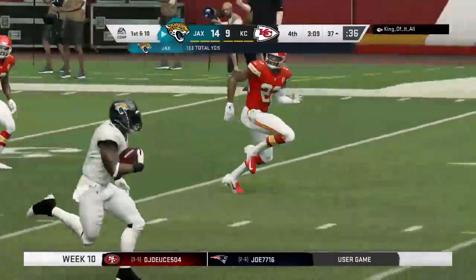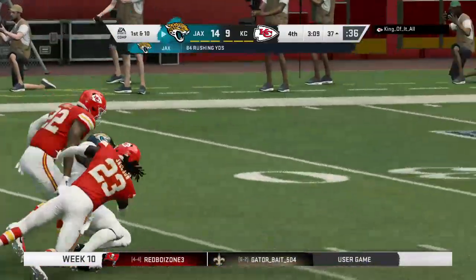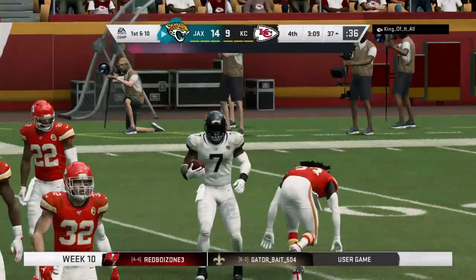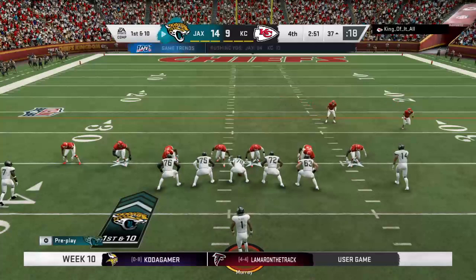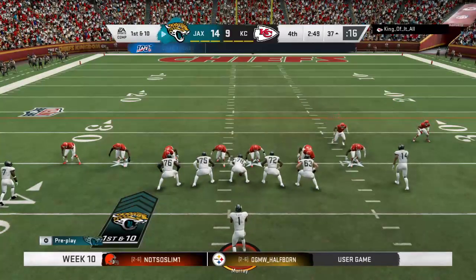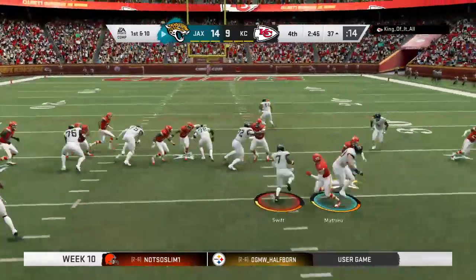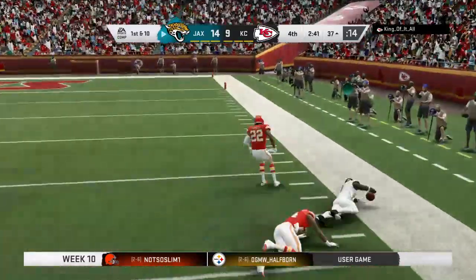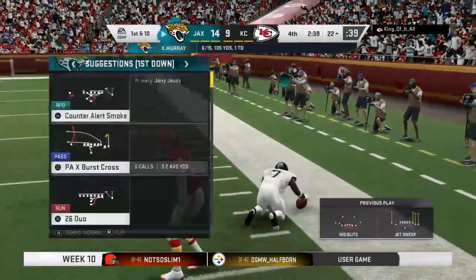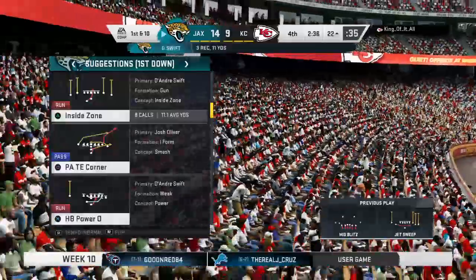A big third down play there for the Jags. 49 yards. So how about that for a chain mover? They're all the way down inside the 40 now for first and 10. And he's got this down almost to the 20 before he's dropped. A 14-yard first down pickup for the Jaguars.